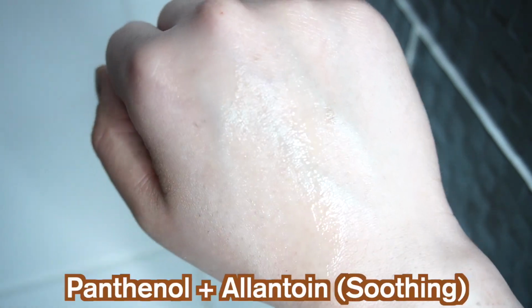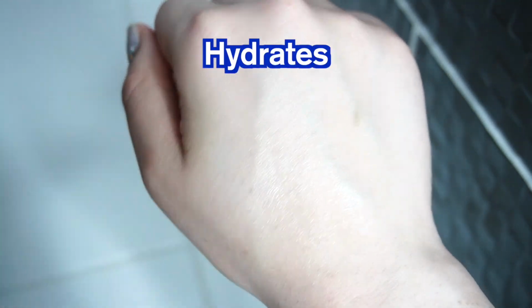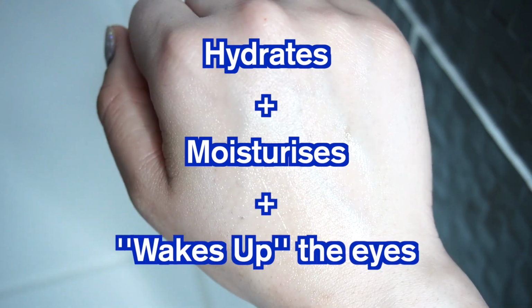This also contains panthenol and allantoin, which are soothing. I like this eye gel as I find that it both hydrates, moisturizes, and wakes up my eyes.